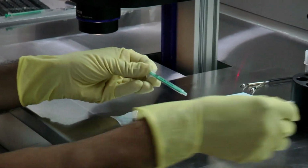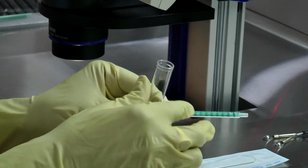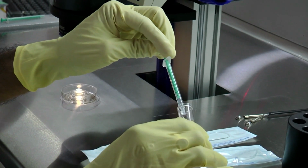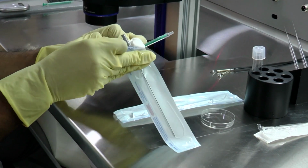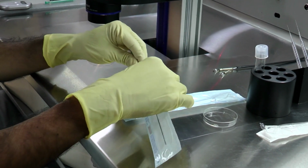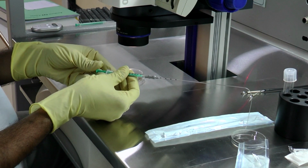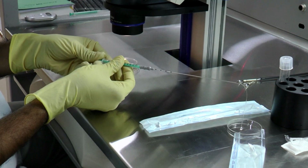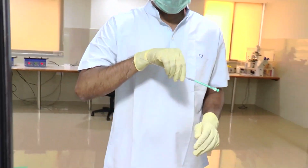On the day of embryo transfer, good quality embryos are selected for embryo transfer. During the embryo transfer, an embryo transfer syringe filled with transfer medium is connected to the embryo transfer catheter and then the embryos are loaded into the catheter. The ET catheter loaded with embryos is then handed over to the gynecologist for embryo transfer into the female partner.